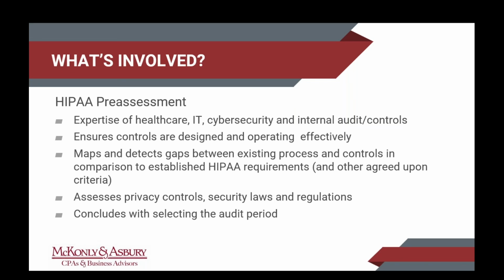And as Dave said, if you already have an existing control framework, SOX or COSO, NIST, ISO 27001, whatever, we will take that and map that to the HIPAA rules. And we will see where you have gaps. And then we'll work with you to either fill those gaps with controls that you already have in place, but just don't have documented yet, or we will help you to develop controls that you need to fill those gaps.